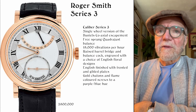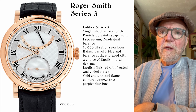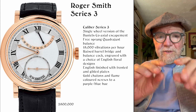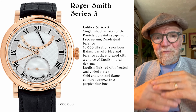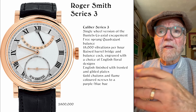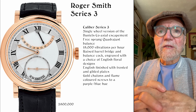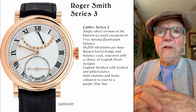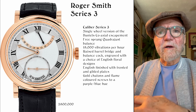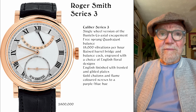Roger Smith is another one. He just makes these incredible watches. He was a student of George Daniels, and again, he does everything. He starts with a rod of gold for the case, then grinds it out and flattens it out and does everything. His stuff is, again, wonderful. 18,000 semi-oscillations per hour, which is, again, something I like very much. It's got a retrograde calendar up there at 12 o'clock. It's not complicated in a messy way, I'll put it that way. Series 3, 800,000, they're almost impossible to get these days. But really nice watches.